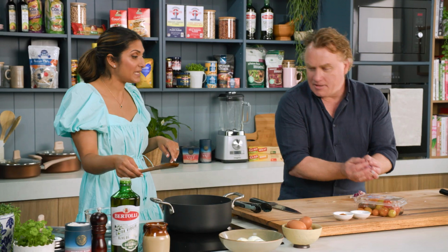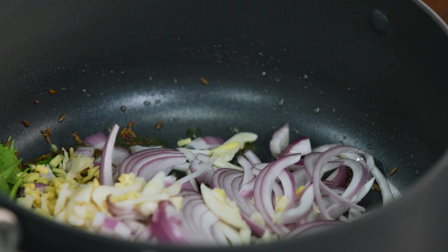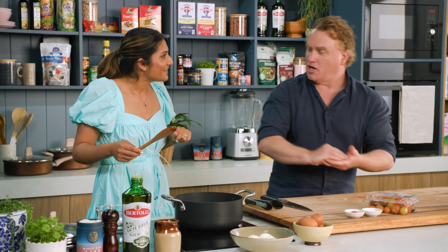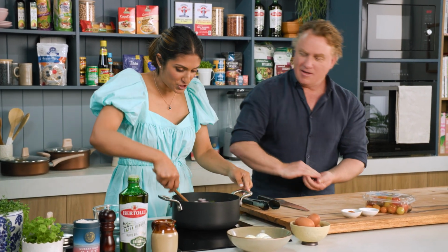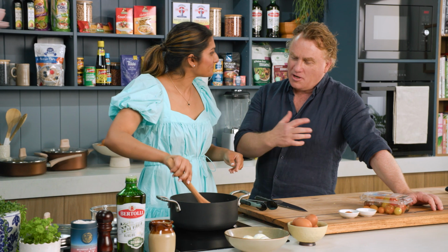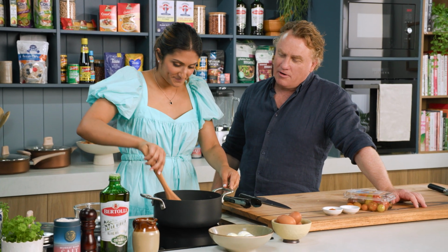Now, when we're ready, you can pop in the onion and garlic and ginger. Yes, all the flavour. Some of the onions are diced at home, some of them are sliced, so you can do whatever you want. Have chunky onions in here. Did you change halfway through? Well, I thought we'll do something a little bit different. We've got lots of action going on here. A little bit of texture and some different looks.